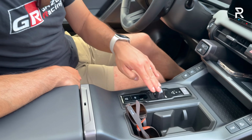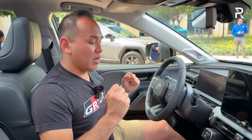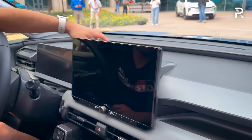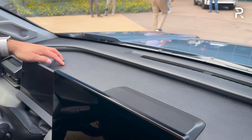Keep in mind, not all trims will get this kind of electronic shifter. We'll show you guys the Woodland and the GR Sport that has a traditional shifter, so keep that in mind as well. The dashboard materials have a hard touch plastic material, so this is where I'm finding issue with the interior quality. Now this is again an early prototype, but this feels very, very cheap.